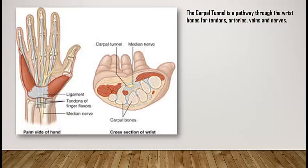Arteries are the source of blood and oxygen to the tissues, pumped by the heart. Veins are the return system, along with the lymphatic system. And nerves, there are lots of different types of nerves. There's proprioceptors that tell you where you are in space. There's pain nerves called nociceptors that tell you if you've damaged tissue. A lot of nerves that activate muscles and tell them to contract. So nerves, there's a whole variety of them, but they're all running through that carpal tunnel.